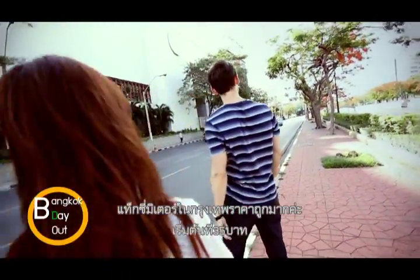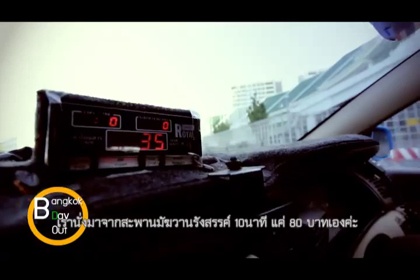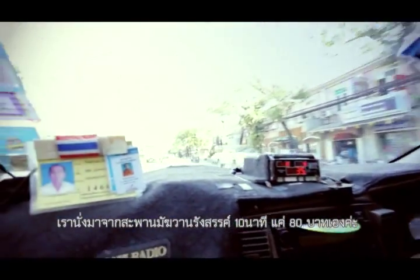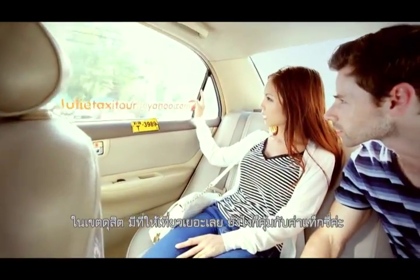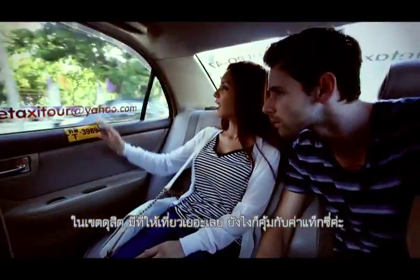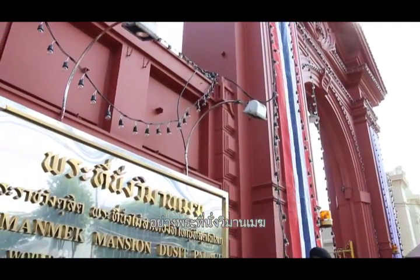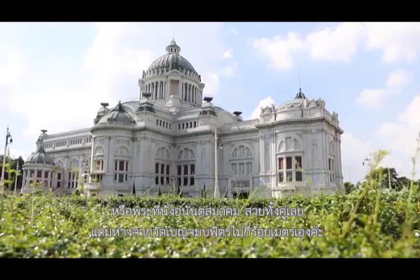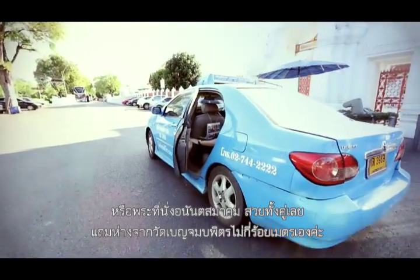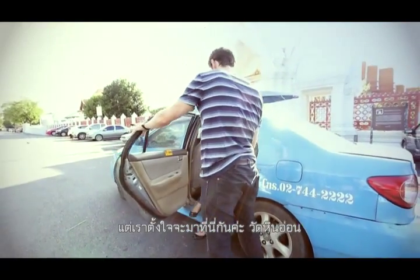Metered taxis in Bangkok are great value. They start at 35 baht and a 10-minute journey like ours from Makkhawan Rangsan Bridge will only cost 80 baht. And you certainly don't have to worry about getting the most out of your cab fare. There are loads of places to see in the Dusit area. For example, the Vimanmek Mansion or the Ananta Samakhom Throne Hall, both beautiful buildings and only a few hundred meters from the temple. But we've set our sights on this, the Marble Temple.